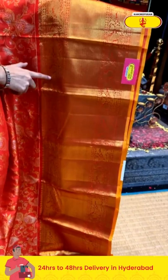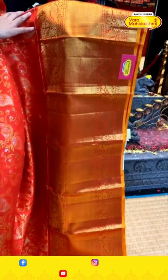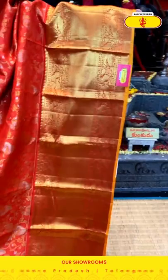And the lovely border has paisleys jaal, peacocks with florals and leaves jaal. We have florals and boxes, zigzag lines, and again we have peacocks with florals and leaves jaal and cross lines in gold zari. Very intricate work is there. There's a mustard color edge to your red color border. And the pallu has zigzag lines all over it in gold zari. Let's have a look at the lovely self blouse for this beautiful saree.